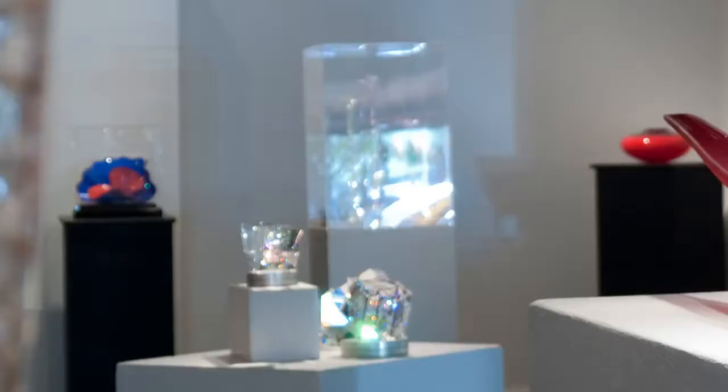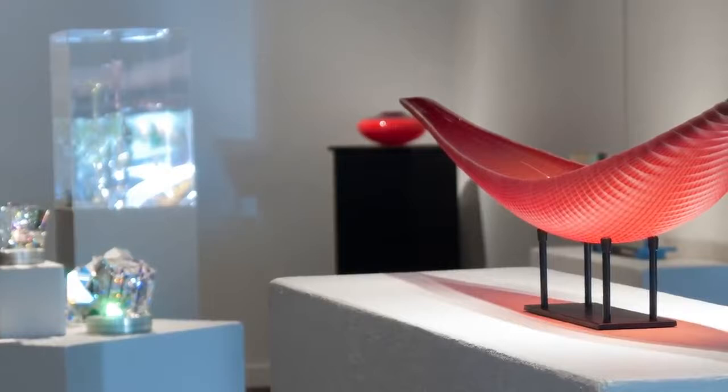Almost all of the pieces in the exhibition came from the extensive collection of the Pismo Fine Art Glass Galleries in Denver, Vail, and Aspen.